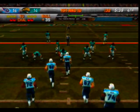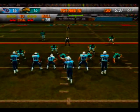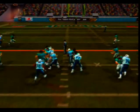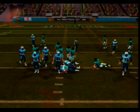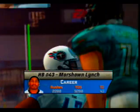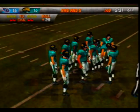Ball on the 35-yard line. Only one man back. They give it to the halfback. Comes up to make the play at the 29-yard line. Lynch eclipses the 100-yard mark on that carry.